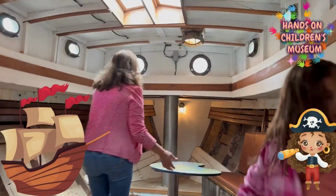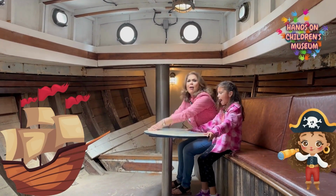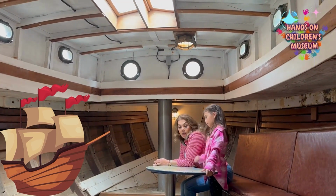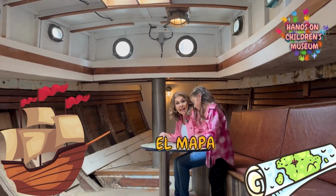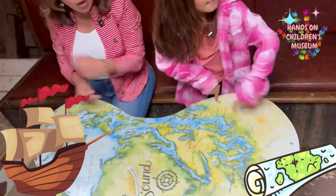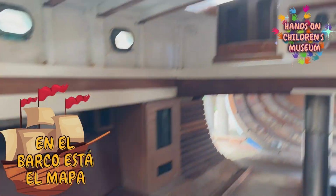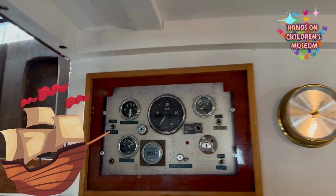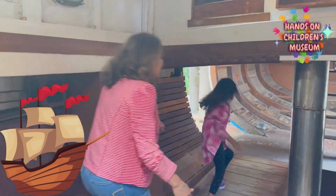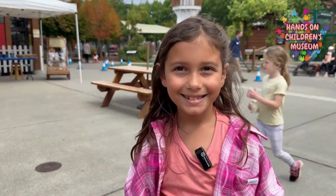Whoa. This is where they come and they sit down and eat some food right here. And also look at the map here. Oh, yeah. El mapa. Mira el mapa. This is a great place to check where are we. Mami, mami, look, look. En el barco está el mapa. Whoa, yeah. So much fun. Let's go keep looking around. This is such a great adventure.